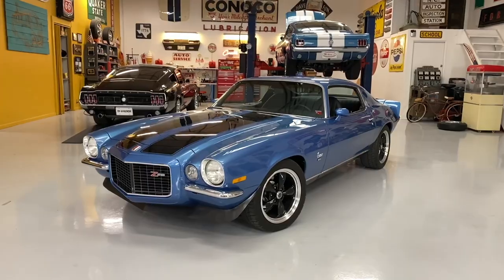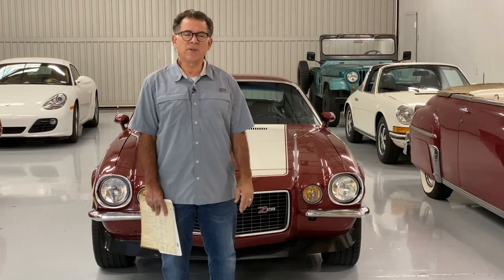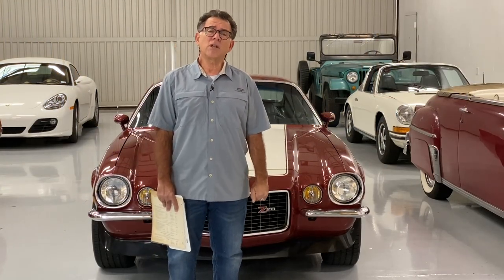I'll have to show you pictures of my blue car. In fact, let me put a little B-roll in right here. It's really the only other one that's ever impressed me at the level that this car impresses me that I have here today. Now, on the blue car, we're actually resto-modding it.